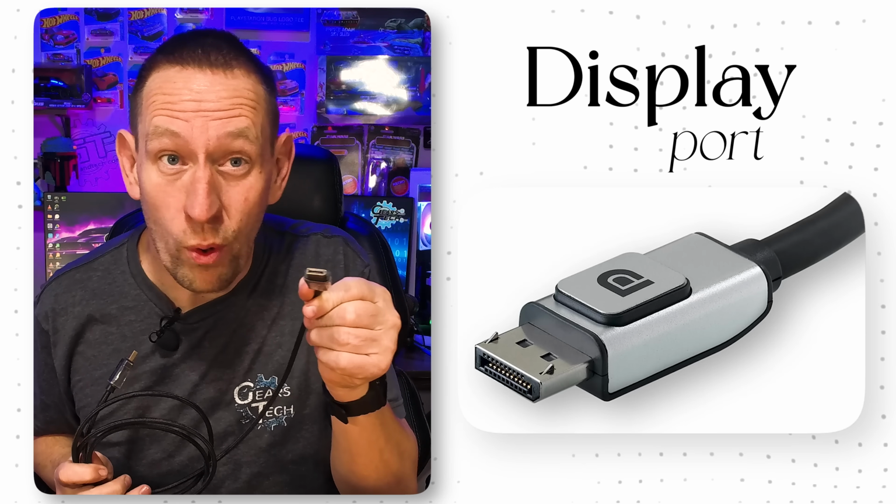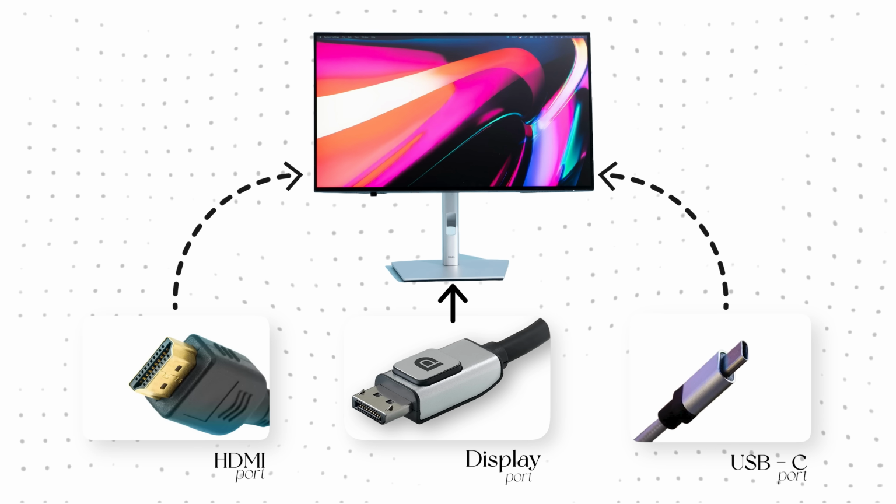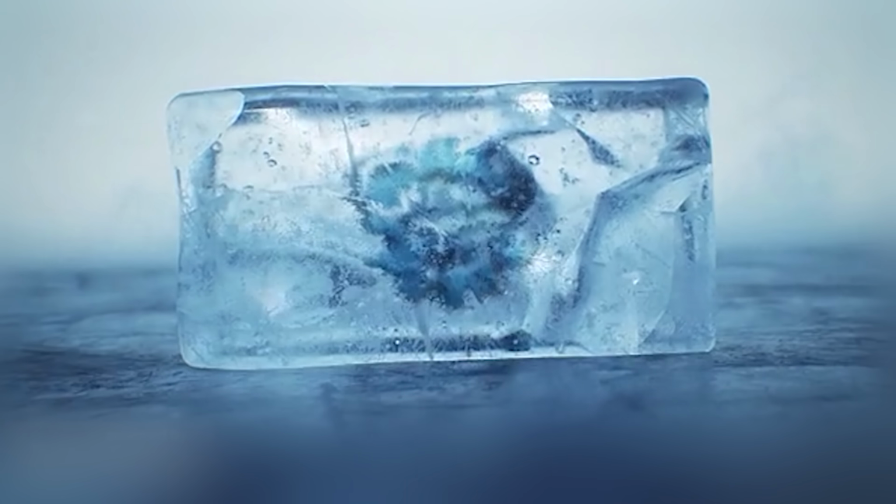HDMI, DisplayPort, USB-C. You just got a new monitor, but which one do you use to hook it up? Let's talk about it.